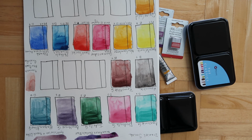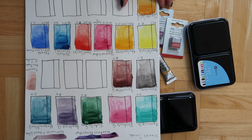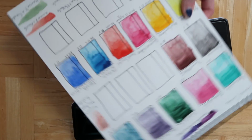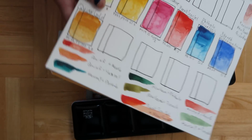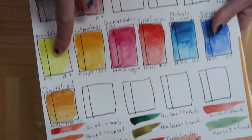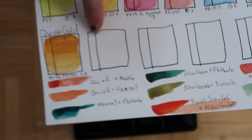And I did use a birthday gift card to Amazon that I got, and I bought the Schminke 12 pan set. So that's going to come in the mail at some point, and I'm going to add it. I just get so curious about different brands and how they perform and all that. So I wanted to just try it out. So again, just mixing a couple of colors, these are all the colors you can get from this 6-piece set. How great is that?